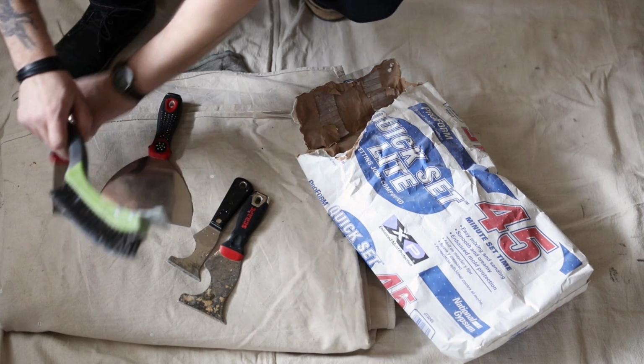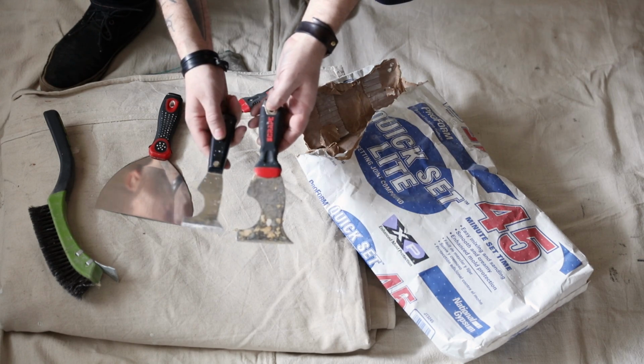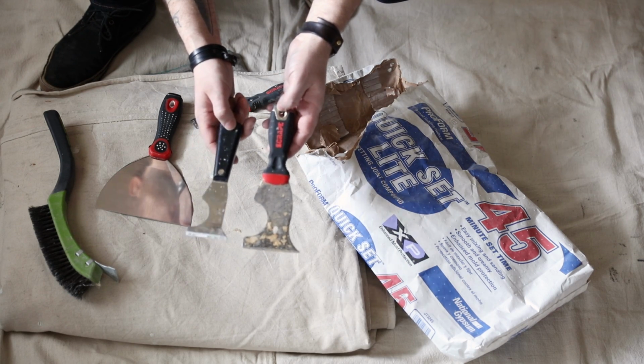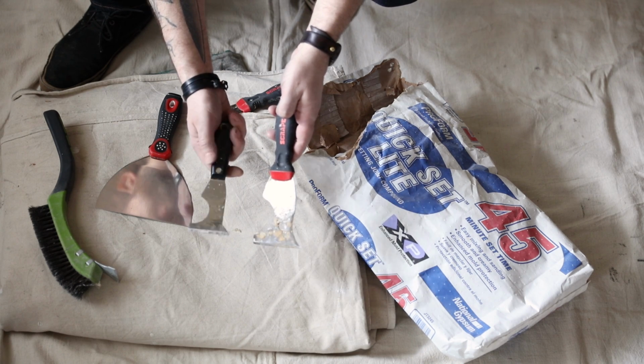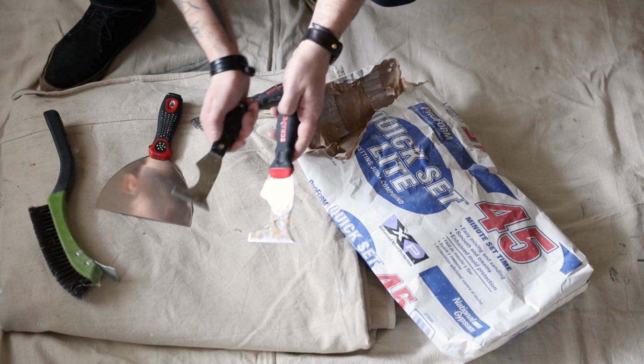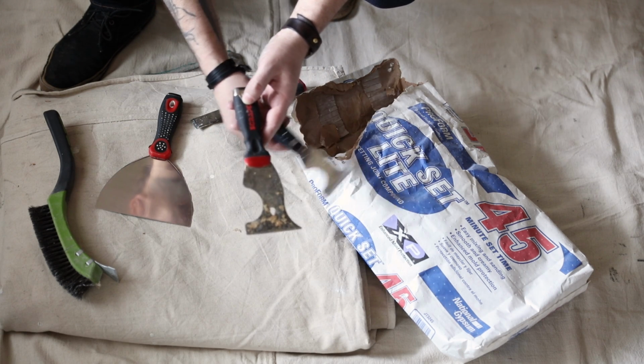So we're going to start with that. Then next, we're going to use one of these tools, which we use for stripping wallpaper. We use these for everything, but we're going to use these little points here to gouge inside of the cracks on the wall, which allows us to have that nice V to put the Quickset into.